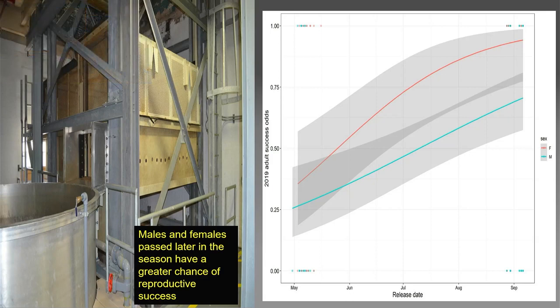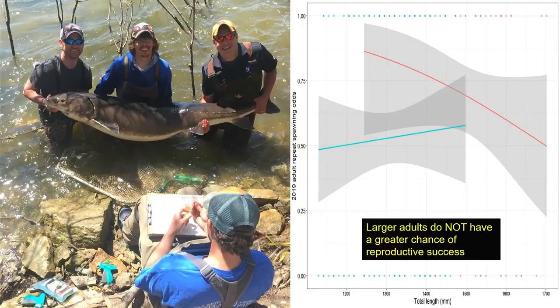So what we also found is that males and females passed later in a season had a greater chance of producing larvae on average. And so if you're thinking about, well, how should we run this? Should it be earlier, later? It looks like the adults that you pass in the fall, so August, September, have a higher probability of producing larvae potentially. So this might get back to how you operate the facility.